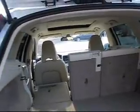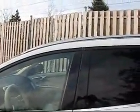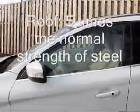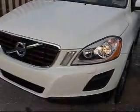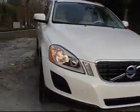It drives more like a car than a truck, and that's because of the low center of gravity. Volvo took all the heavy stuff way up high and they moved it down low underneath the floorboards. Additionally, safety-wise, you could argue that this is the safest SUV in the world. Gyroscopic anti-roll system in the roof, as well as reinforcements to the roof to make it 5 times the normal strength of steel without any additional weight. And that's what I've been told.